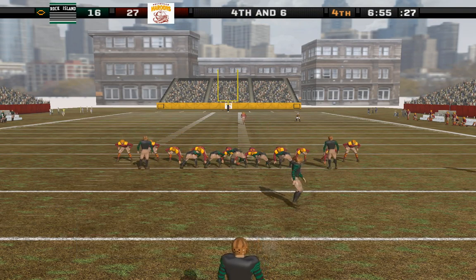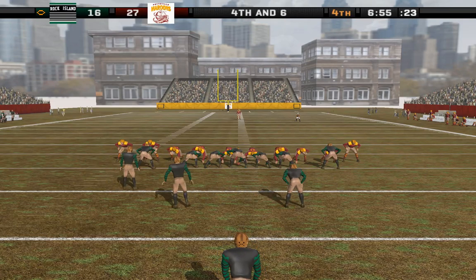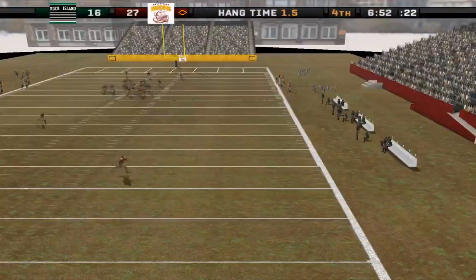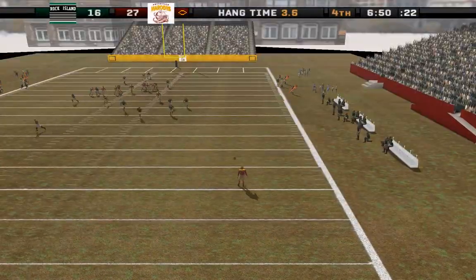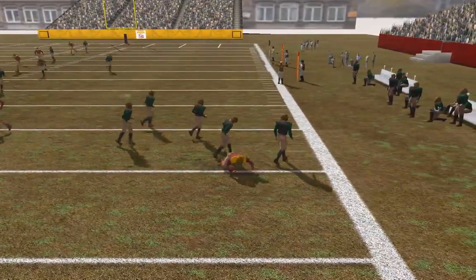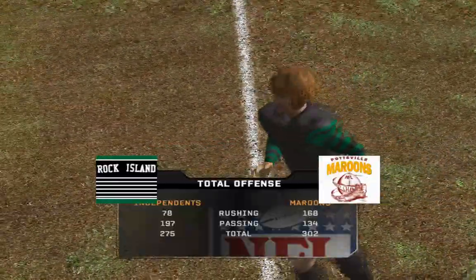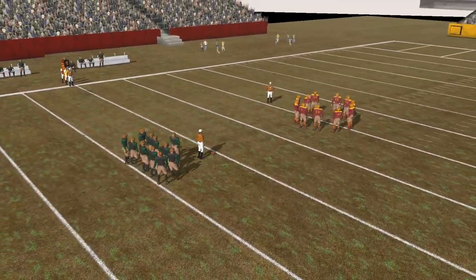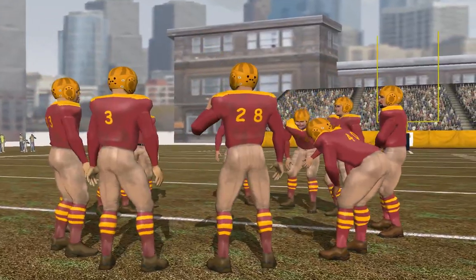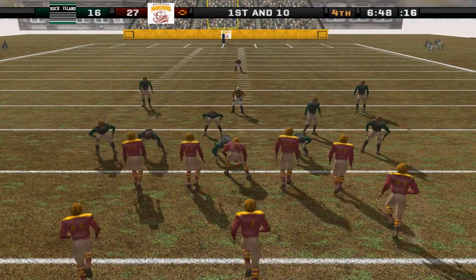Armstrong will come in now to punt it away. Number 24, in to return. From the 36-yard line, number 24 returns this one to the 45. Ball on their own 45. First and 10.